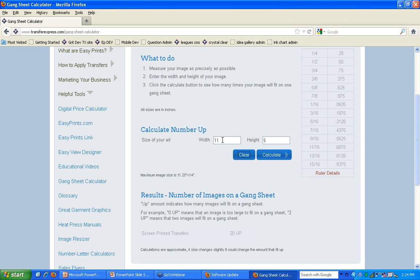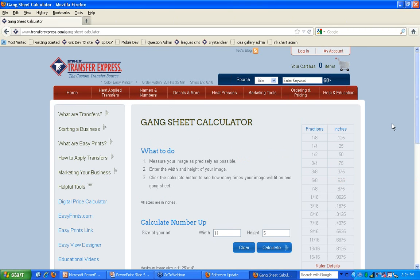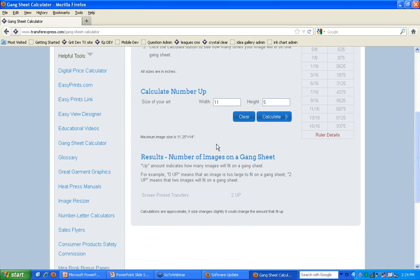That's the size of a rectangular image you might see on the front of a shirt, maybe some kind of script and tail design for baseball, for example. At 11 by 5, we hit calculate, scroll back down, and you'll notice it says screen printed transfers, 2 up. We can fit 2 per sheet in this case. Notice there is a notation at the very bottom that says calculations are approximate. If size changes slightly, it could change the amount that fit up. Just like I said, you've got to make sure you've got the right measurements. Don't guesstimate, because that will throw off the gang sheet. You want to make sure you're doing it right.